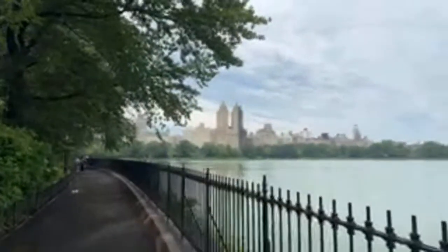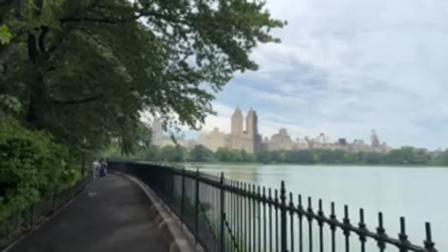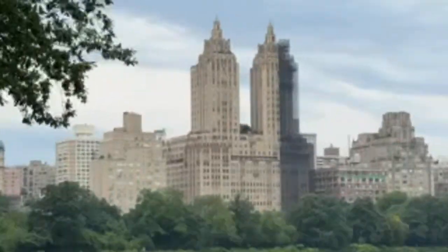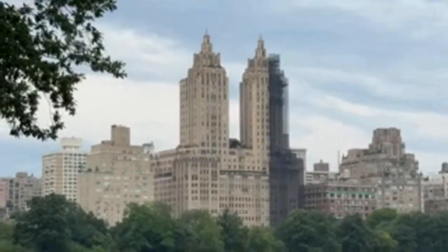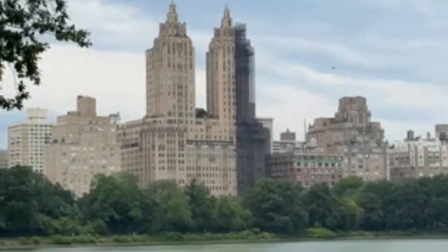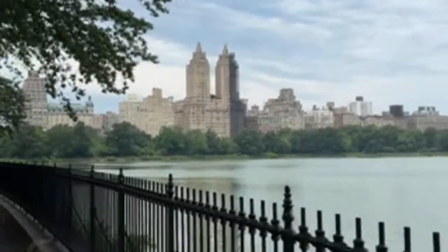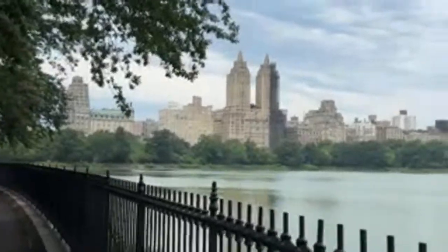Oh, can't tell. Oh, okay, now we're actually coming up on a really beautiful view. Isn't this beautiful? I forgot what this building is called. I think JC and Beyonce own an apartment in that building. At least they did. A couple of years ago, I think I heard somebody say that.